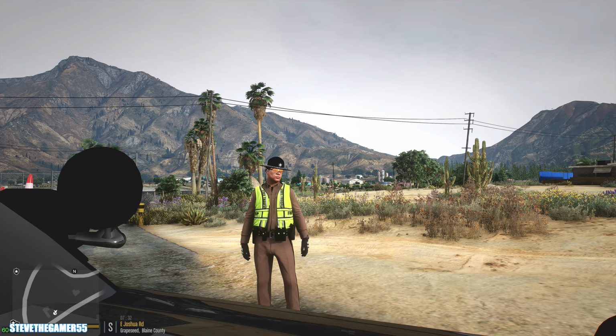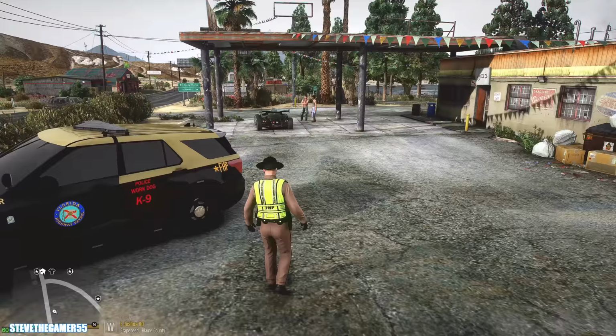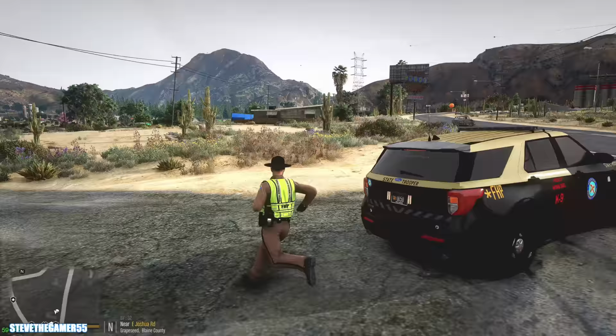You guys already know what time it is, man. From the vest and also from the unit, we're gonna be doing some Florida Highway Patrol. I hope you guys are ready for this, but we do have a canine with us, of course. And right now, let's make sure we replenish everything, and then we should be all set to go. Let's see what we got. All right, and the canine is right in there. You can't even see through these windows, fully tinted out. But right now, man, let's go.